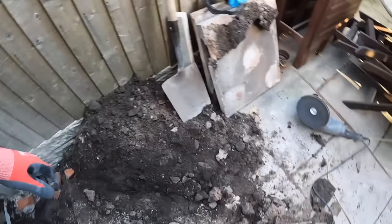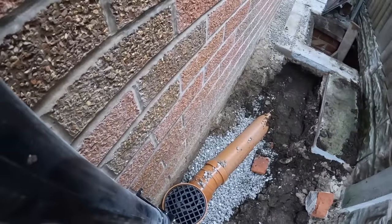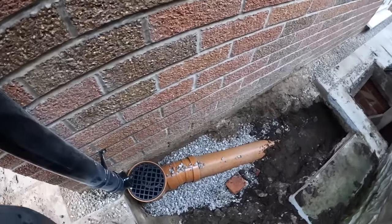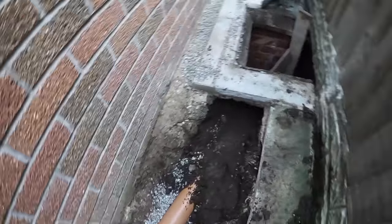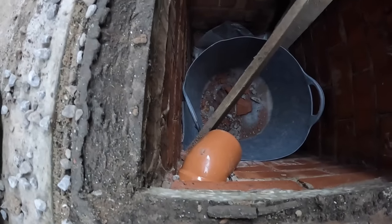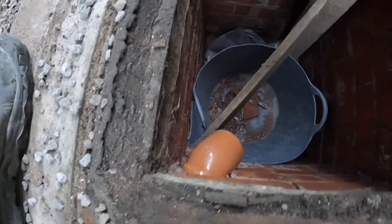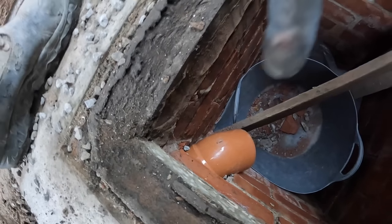Right, another quick one. Pipe is in. Gully's in nice. It's all got pipe bedding around it. Goes through into the manhole into a nice, I think, 30 degree. So drop straight down into the chamber. I've just got to point up around there.